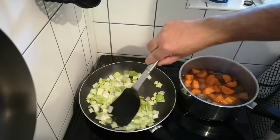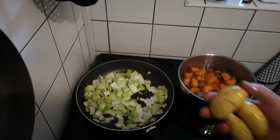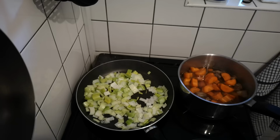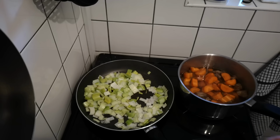And while those leeks are just cooking a little bit, I will cut the potatoes. Actually, I will do no such thing, because those potatoes can just go in exactly as they are. Skins and everything, they're just going to go in whole on the top of the stew, and they will cook in the time that that lamb takes to boil tender.